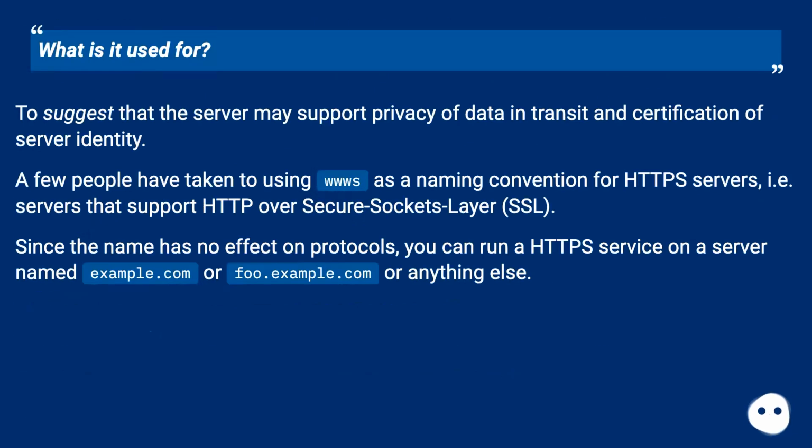What is it used for? To suggest that the server may support privacy of data in transit and certification of server identity. A few people have taken to using WWWS as a naming convention for HTTPS servers, i.e. servers that support HTTP over Secure Sockets Layer, SSL. Since the name has no effect on protocols, you can run an HTTPS service on a server named example.com or foo.example.com or anything else.